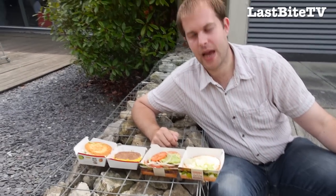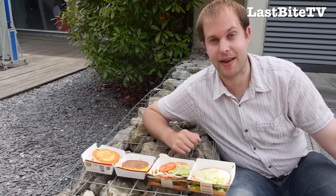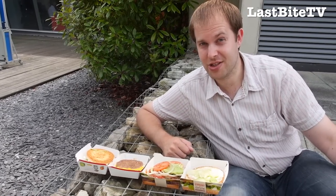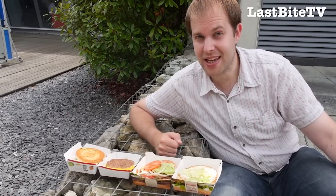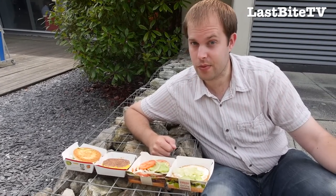So we've got no cheese in our Whopper. I would imagine you can add cheese, but that's going to add to your £3.89 price, which is quite high. Whereas with the Big Mac you're getting cheese and it's £2.59. So if you're a fan of cheese, it's worth thinking about.